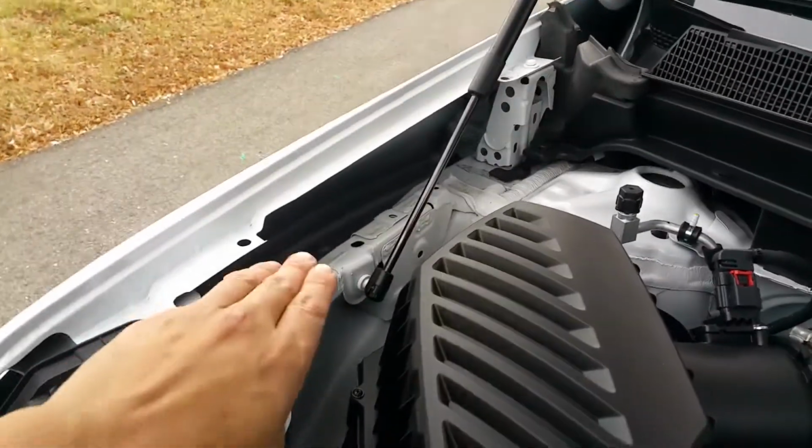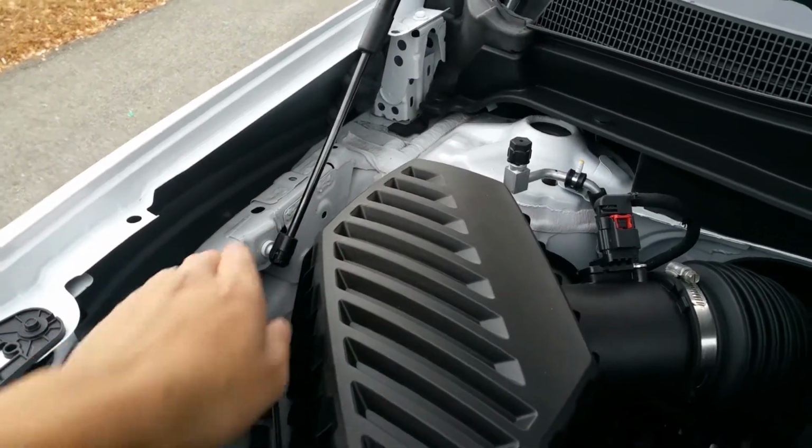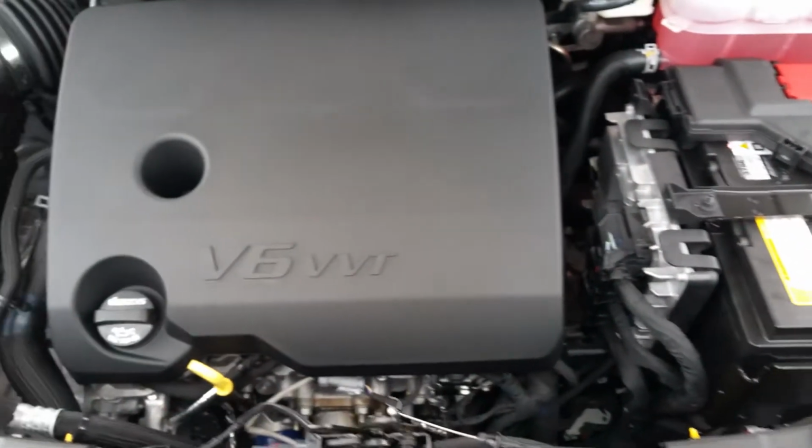You can also see by how much they actually raised the nose of the vehicle, because that is about the same level as the previous generation vehicle. You can see the shock towers there, so they've done extensive redesigning to the front end of this vehicle, which I wholeheartedly approve.